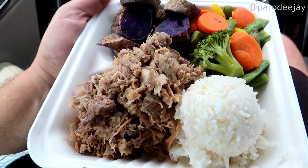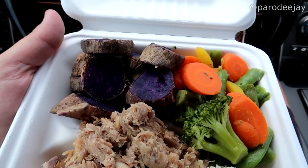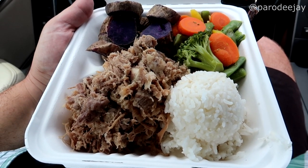We got a big old portion of pork, some rice, some vegetables, and some, I guess, ube. Some like purple sweet potato. Ooh. And it came with a fountain soda. Let's eat. Pretty good deal. We are having fun playing around with grocery store stuff. Now, that plate lunch, that was really good. It was delicious. I'm impressed.